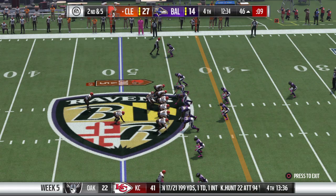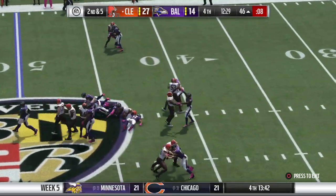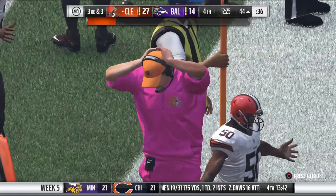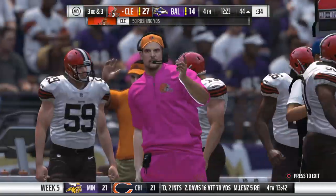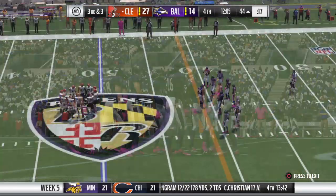They come up in an offset eye. Now a handoff here to his running back. And they'll bring him down after just a short pickup. It'll be a pickup of a couple, and it leaves him with a 3rd and 3. 3rd down and 3.